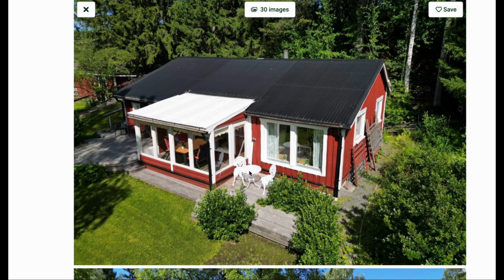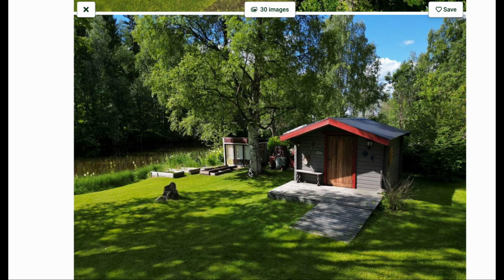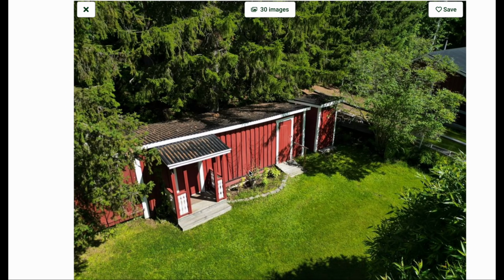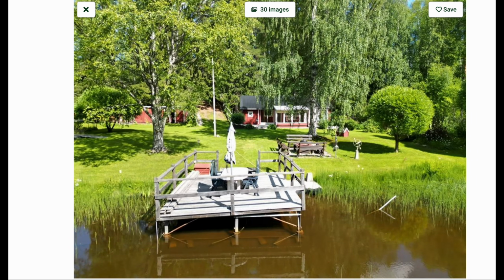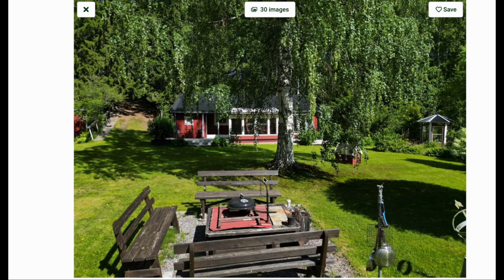It's also not bad. It's a very Swedish thing to buy a summer house, but it would be nice to have a summer house like this, right? Right next to a little lake, a little terrace. You can have breakfast every morning outside here. This is beautiful. I can so imagine it.